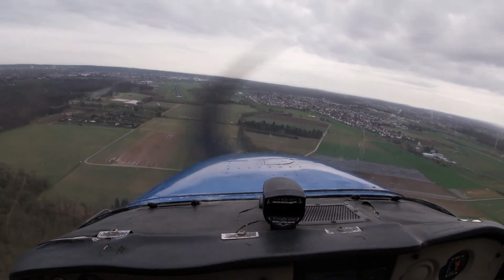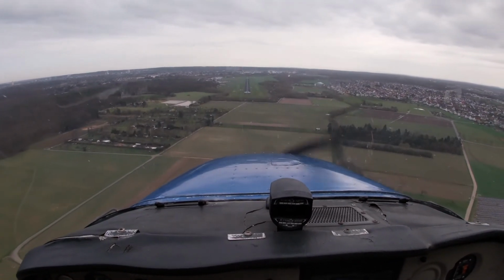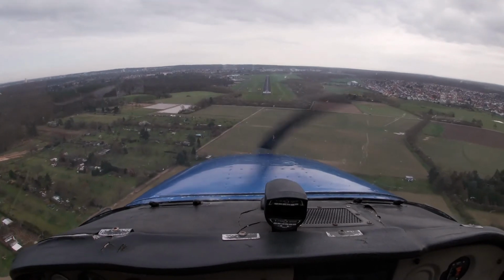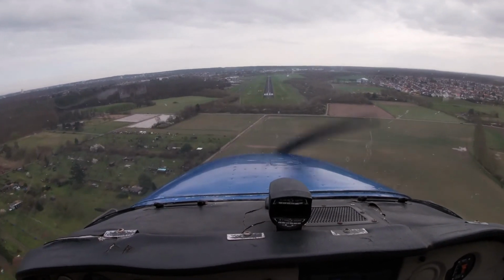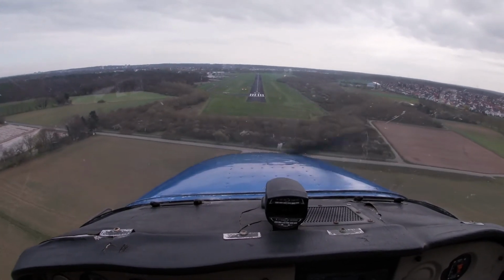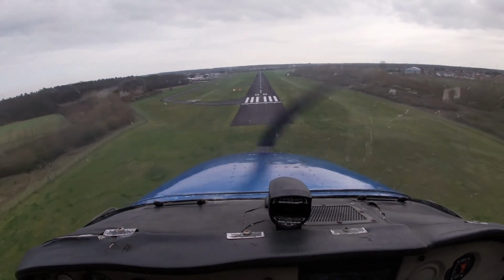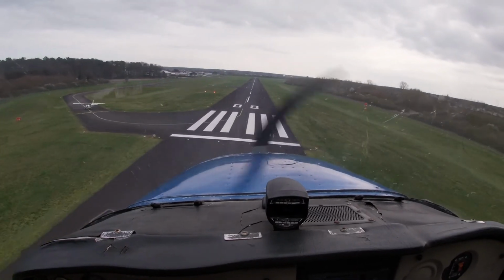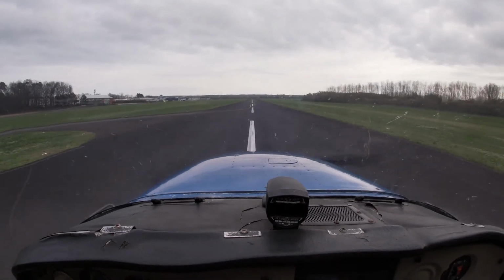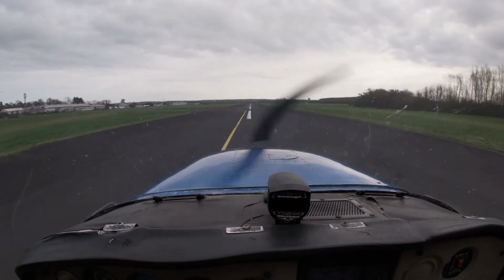And bring the power off, we're too high. Power off, come on. Focus on center line. And power off completely. No, it was not enough. No, not enough. Pull more. You have to pull much more. Okay.